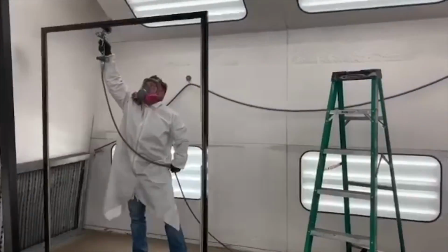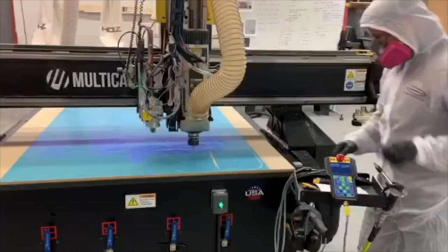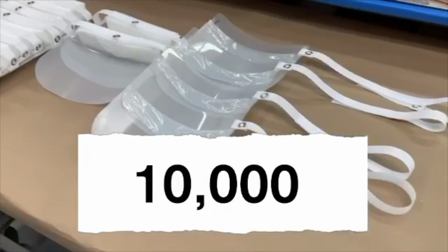We also are making other devices for the emergency. We're trying to come up with ideas, but we're having retail divisional protectors between the cashier and the public. His visual experience team started producing face shields that can make up to 10,000 a day between 3 plants in New Jersey, California, and Florida.